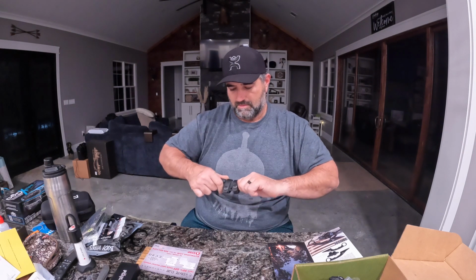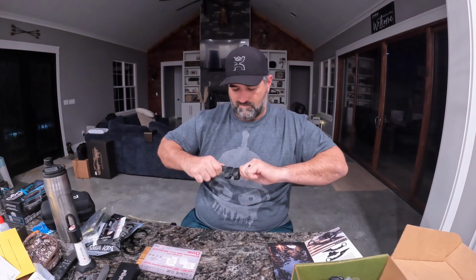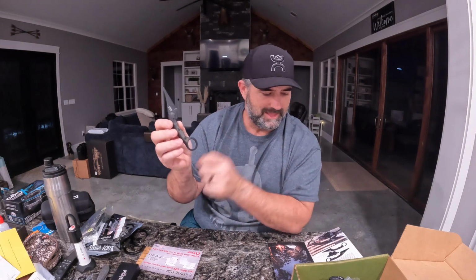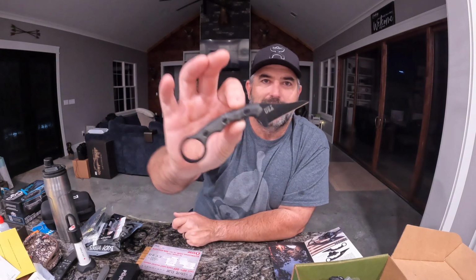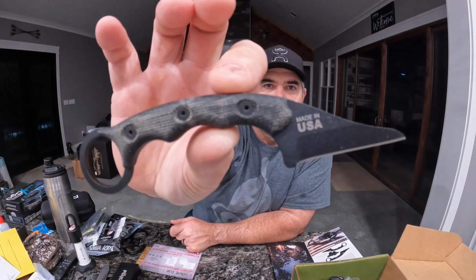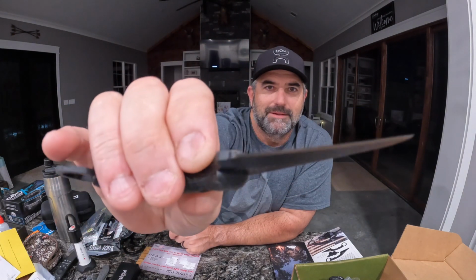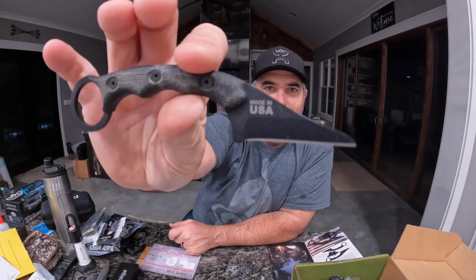All right. Got a good locket on it. Ooh. Throw our band off. Pull this bad boy out. This is the Topps Knives Poker. All right, that is a wicked little end there.